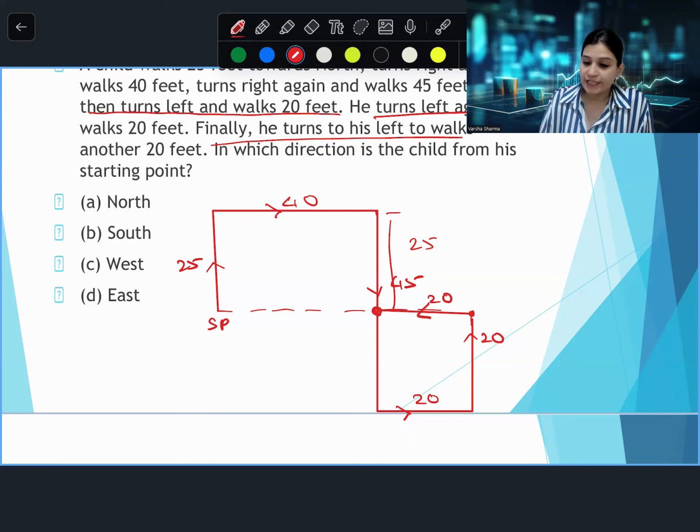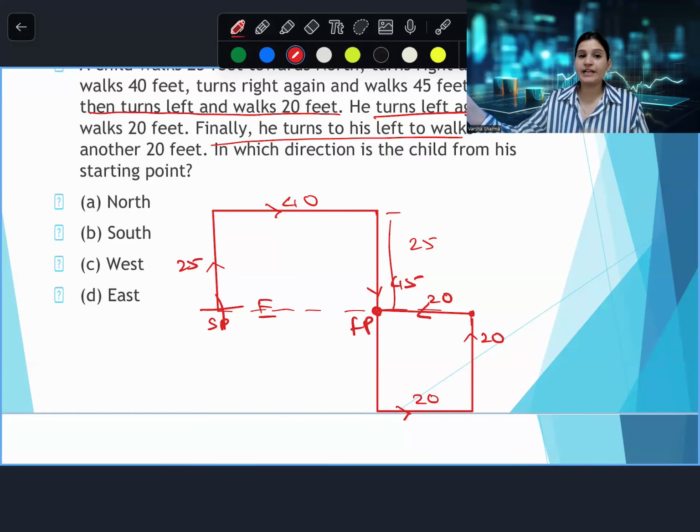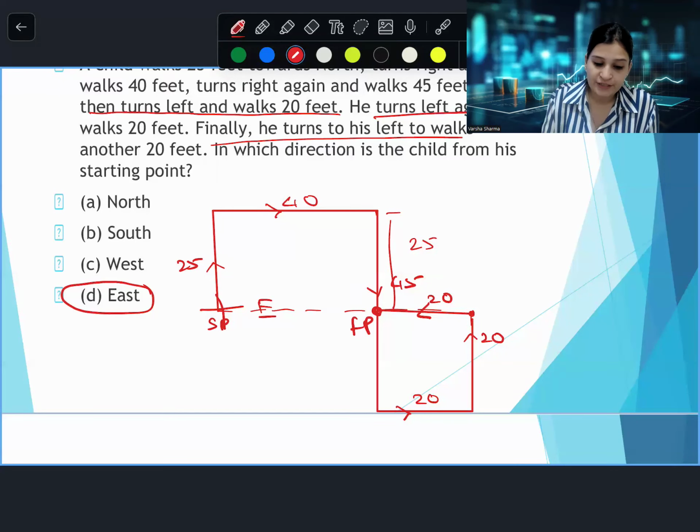This is 20. In which direction is the child from the starting point? East. This is the final point. This is the starting point. The final point is on the eastern side of the starting point. Yes? Yes, ma'am. Next.